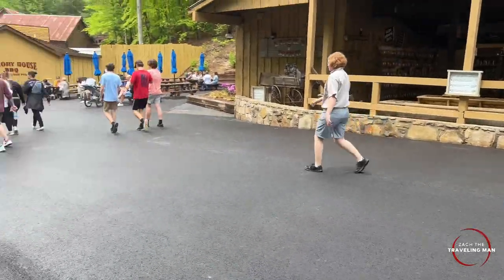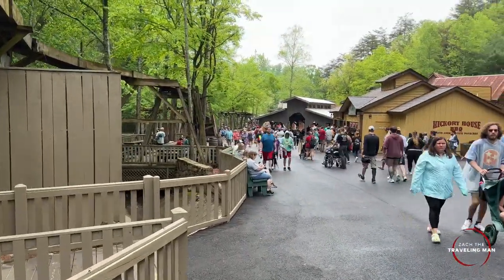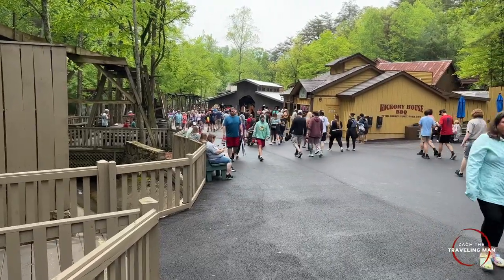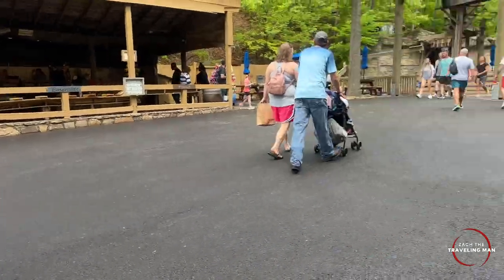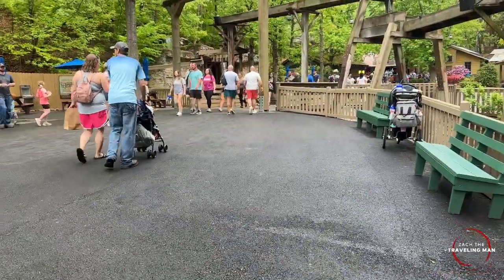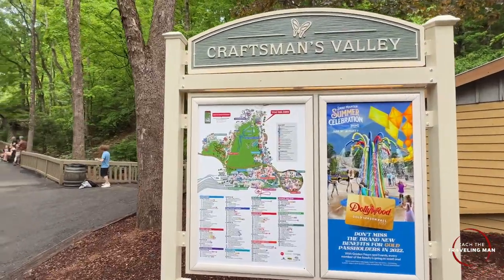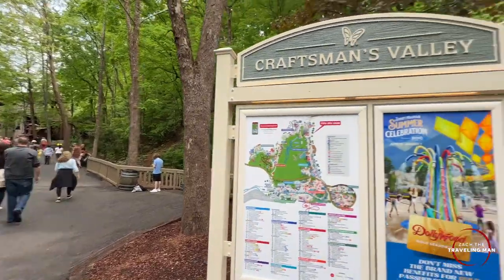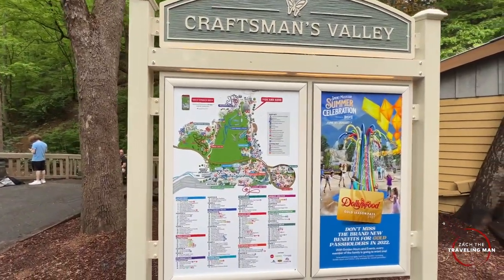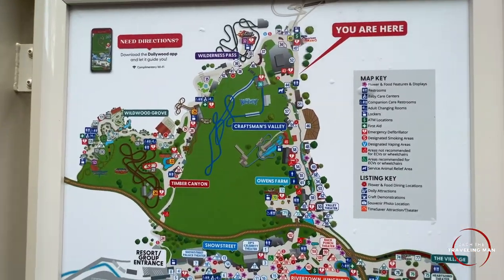So we lost some stuff last year when they built that new eatery down there, or the new place where you could sit and eat your food. And now we've lost even more in this section of the park this year with the removal of these shops that were here. Also new this year is some signage and a map that they put up here right at Craftsman's Valley, right beside Blazing Fury up to Tennessee Tornado. There's a map here so you can see where you're at, just in case you don't have the Dollywood mobile app on your phone or device.